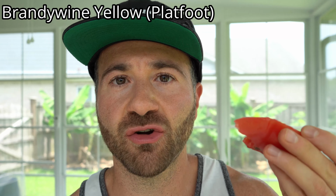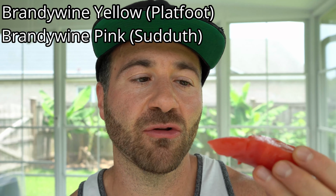This is a top 3 beefsteak tomato to me. The only 2 tomatoes that come close to this are the Brandywine Yellow and the original Brandywine Pink Sodeth heirloom strain. So if you want the biggest, most delicious tomatoes that you've ever had in your entire life on disease-resistant, productive vines that have the heirloom quality flavors without the downsides of the heirlooms, you have to grow Brandy Boy.